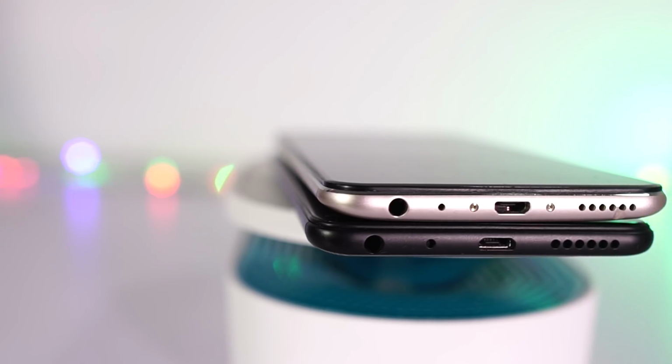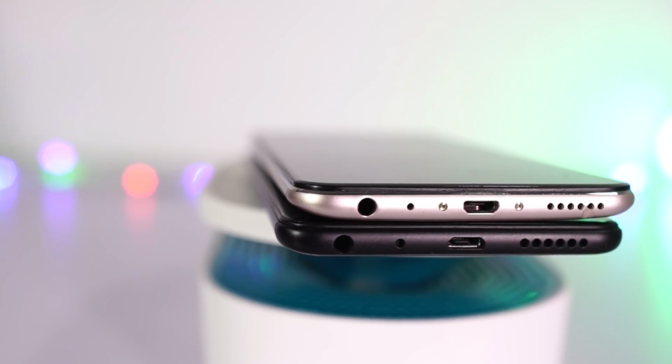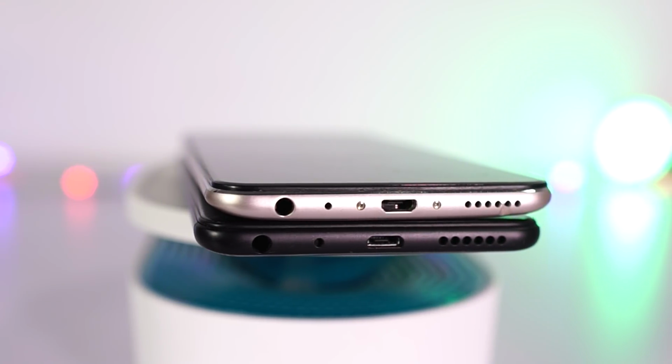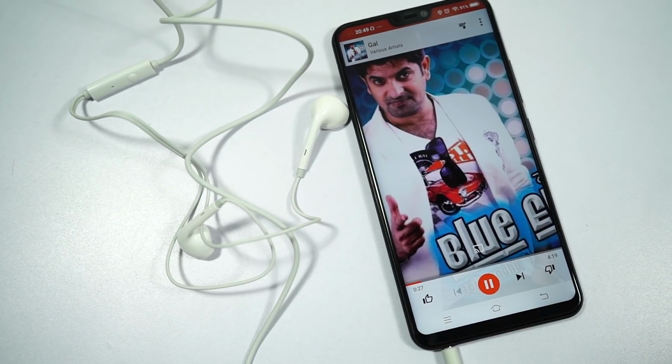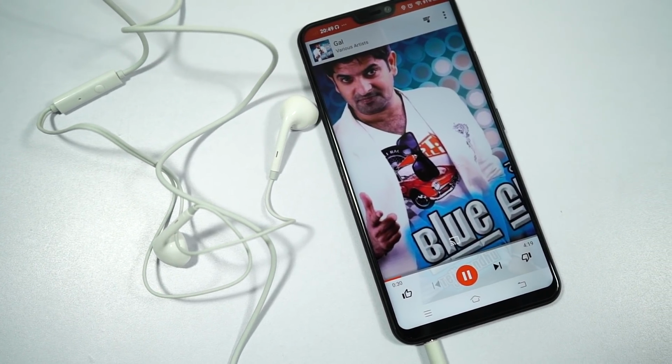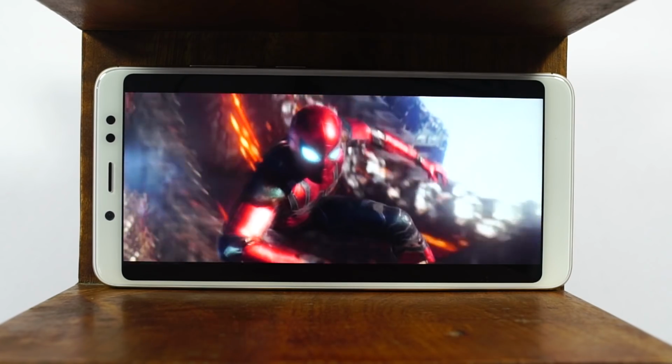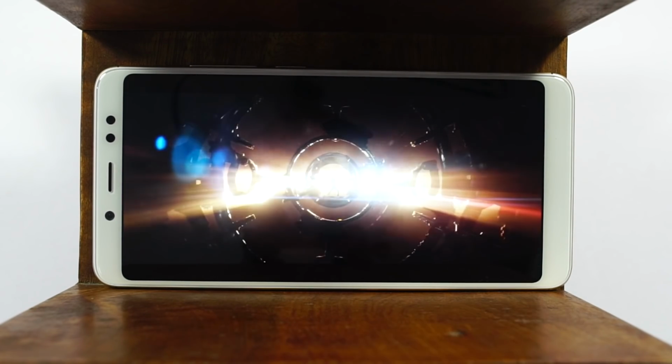Now coming to the audio department, both phones come with a 3.5mm audio jack and a mono speaker at the bottom. Speakers on both phones are equally loud, and the audio experience on headset on both phones is just average. There isn't anything noticeably good on both phones in the audio department. So it's a tie in this round.